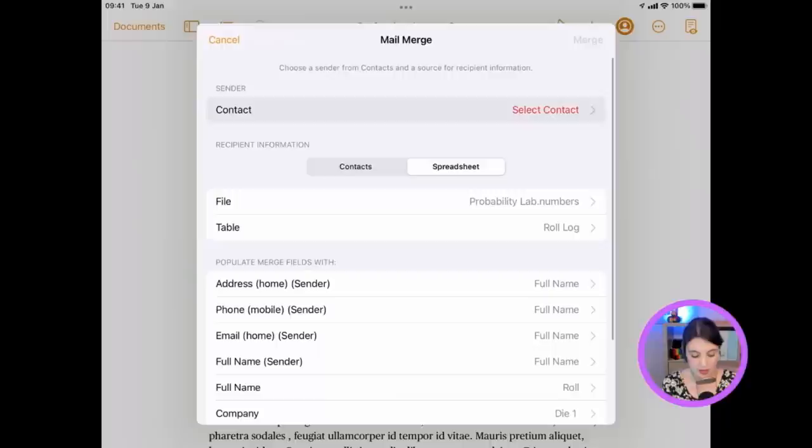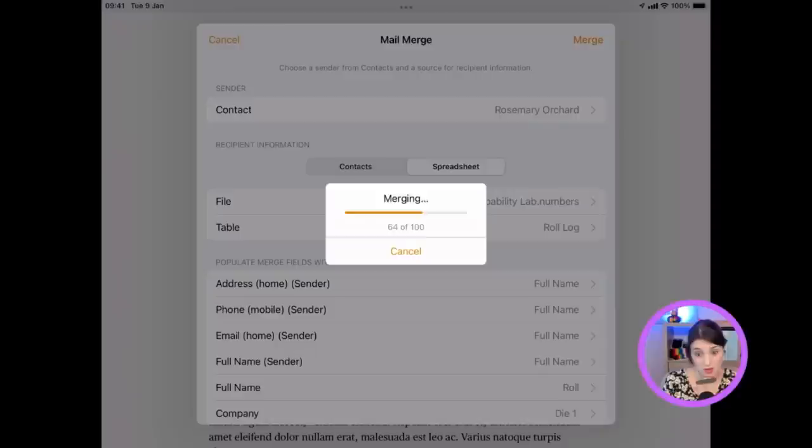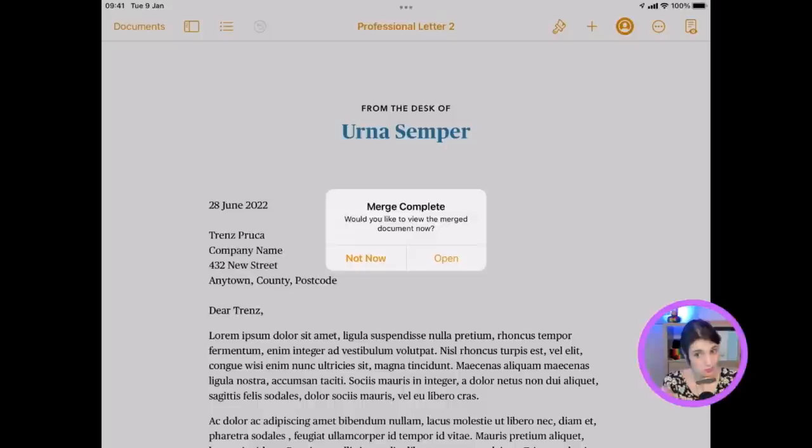Right. And now I will select my contact one moment and just pop down to that. There we go. And now I can tap the merge button. And so it's doing some merging. It's getting crazy. And you can see it's doing, at a very rapid pace, 100 of these, because there's 100 rows in this spreadsheet. And this, folks, is not a brand new 12.9-inch iPad Pro. This is an old second-generation iPad Air. And it's done that. And so now, moment of truth, merge complete.